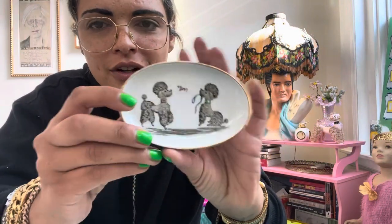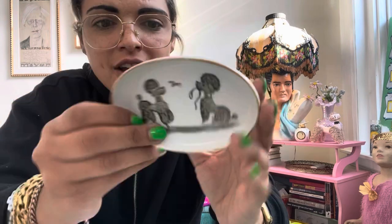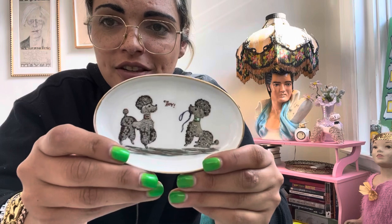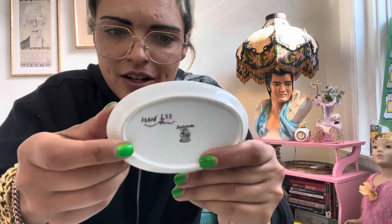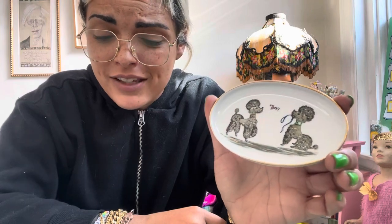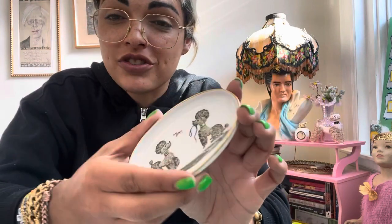The first thing I got was this poodle trinket tray. Now, this is Bavarian china, made in Germany. It's got the little poodles on it. It is signed. Now, the prices for these are all over the place and sold. I only paid $3.75 for this, which is a steal.